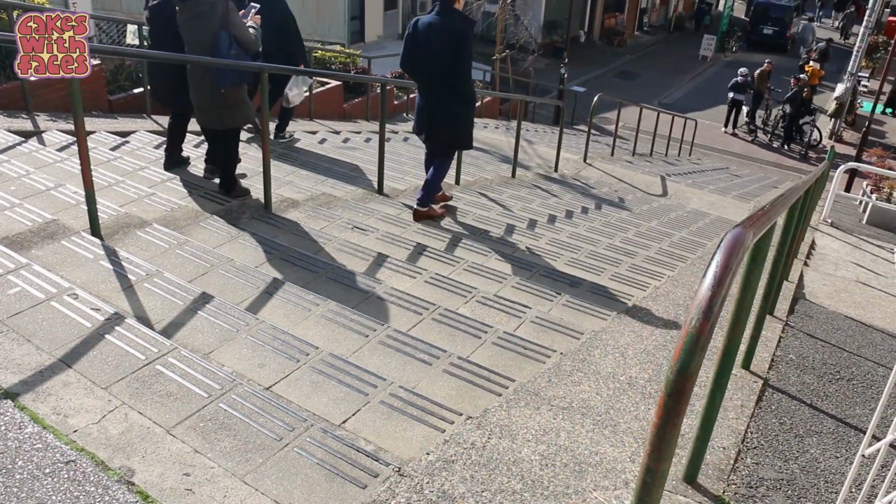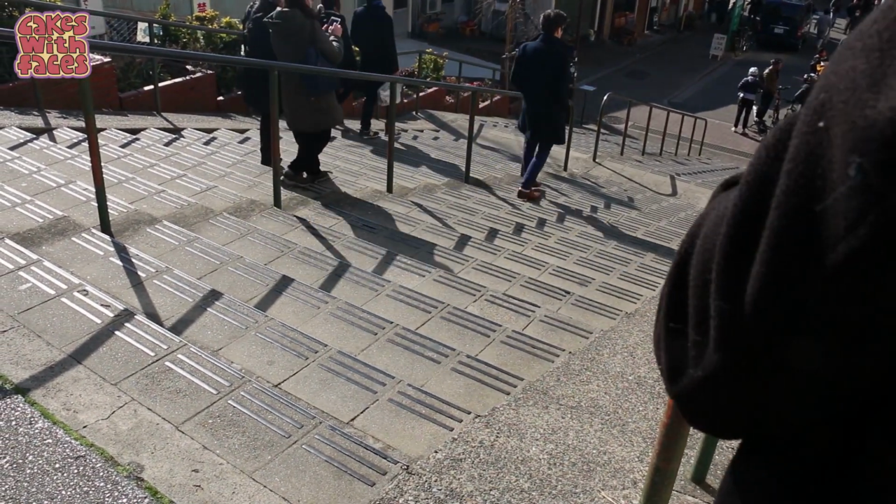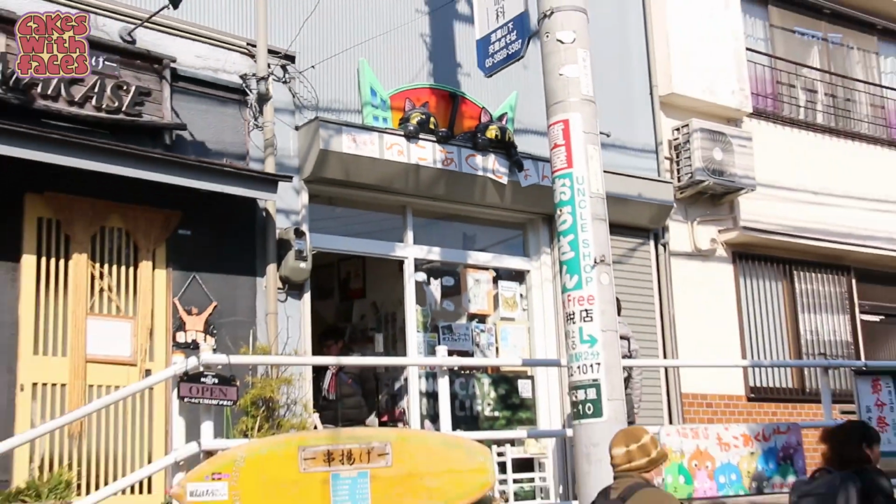These steps are really famous. They were in a TV show or a film, I'm not sure which, I don't know it myself, but there's a lot of people taking pictures of them, and they lead down to the main street. As well as being sort of old and having lots of street food and things, this place is known for cats. Yanaka Cemetery, a famous cemetery is here, and it's got lots of stray cats in there, and apparently there's a lot of cat things you can spot around the place.